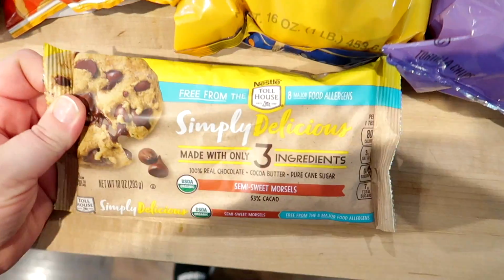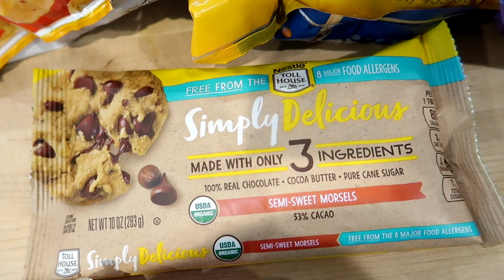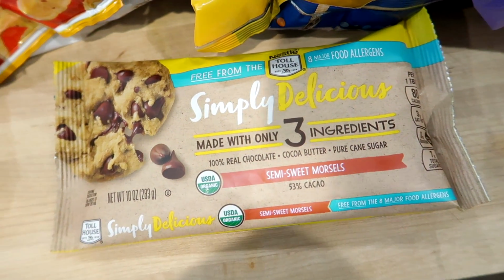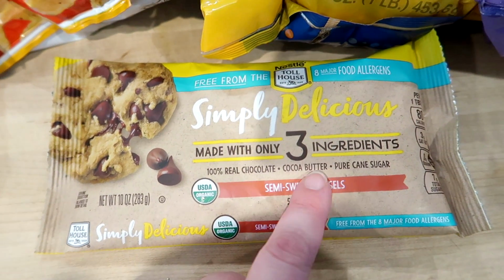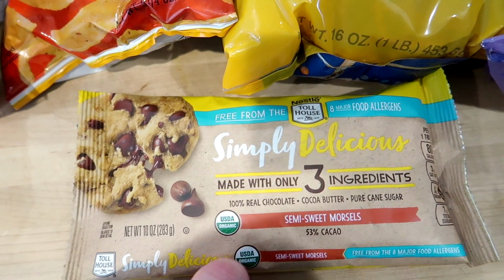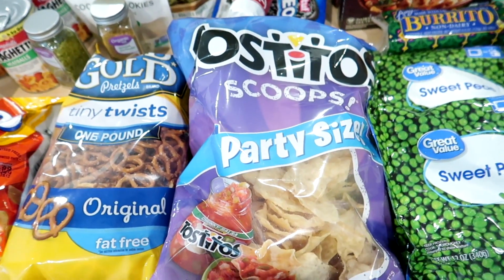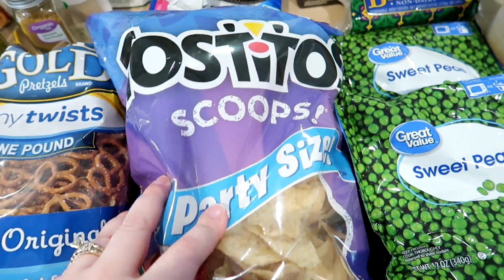And then I saw these on the website. I don't know that I've ever paid attention and seen them in store, but it's the Simply Delicious Nestle Toll House semi-sweet chocolate chips, and these are dairy-free. I got some Tostitos scoops, the party size, just to have for chips and salsa.